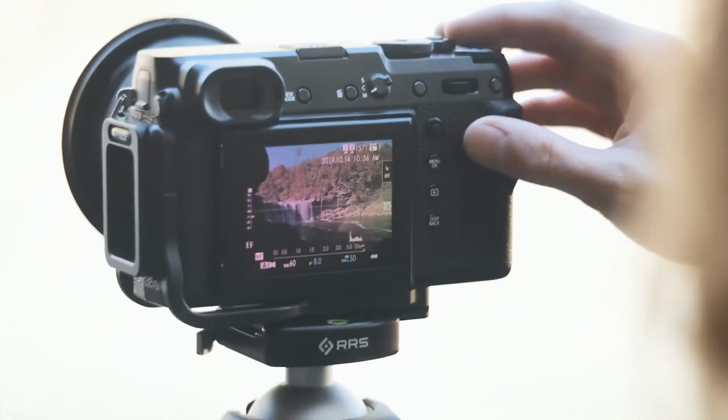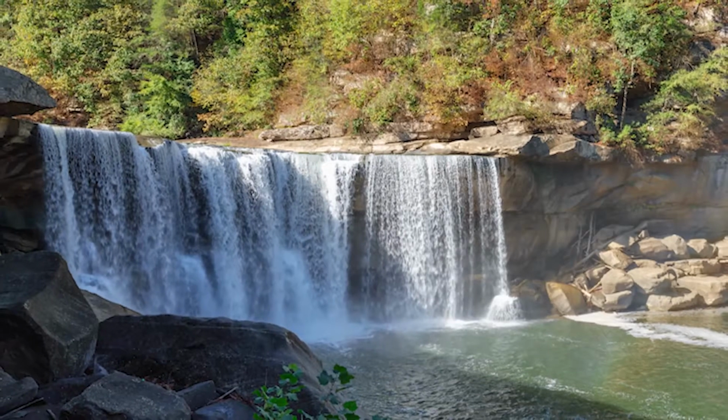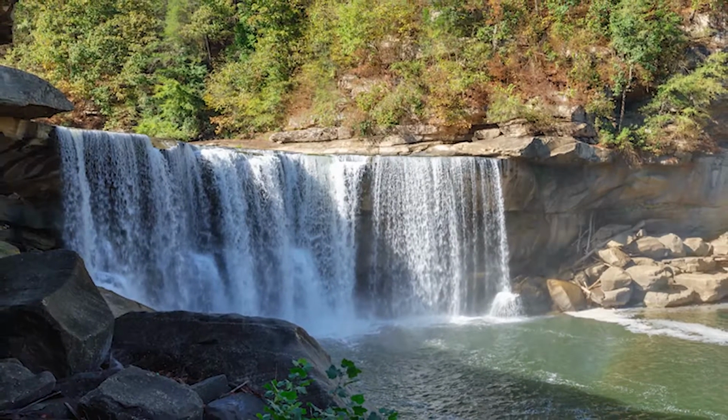Right now, my shutter speed is pretty fast. I've frozen the waterfall in motion. I can see all the texture, all the detail, and all the little beads of water. When I photograph waterfalls, I really like to do something a little bit different. With a basic snapshot of a waterfall, we're able to freeze the beads of water in motion.